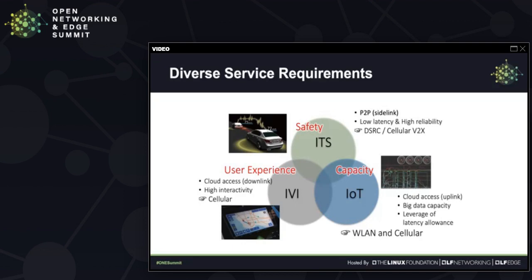So each type of service has different service requirements, but the big data requirements for IoT services are so large that they can negatively impact services like ITS services, which require small capacity but low latency. We believe this will be our major challenge.